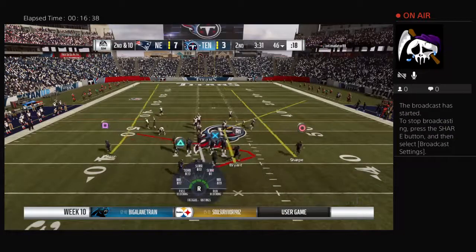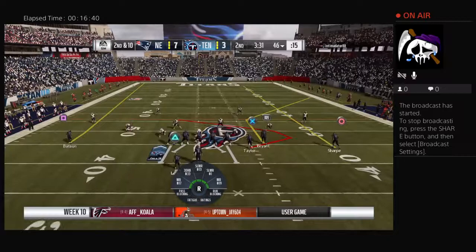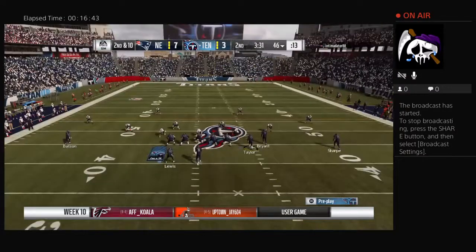An incomplete pass on first down. Yeah, dude, I'd rather have him be the second Jags than the 10. Jack boy.